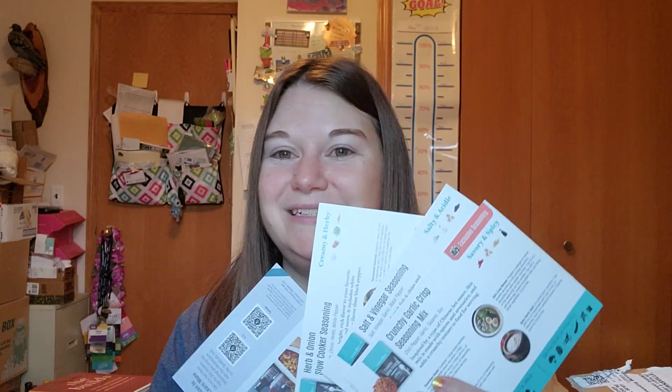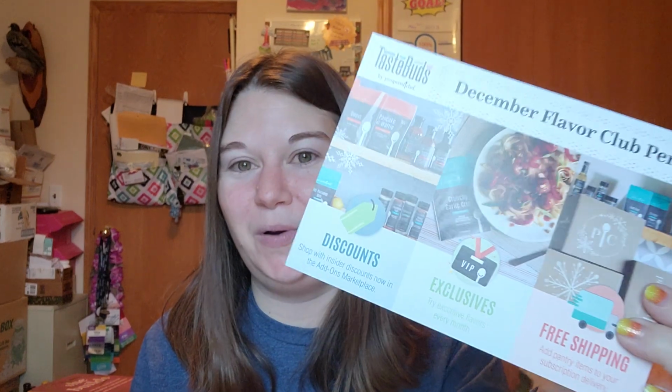Now, inside every box of Tastebuds, you will find 3 recipes, each with a featured seasoning. But that's not all. You also get additional tips and tricks with each seasoning. So if the one recipe doesn't quite catch your eye, you have got so many other ideas to enjoy that seasoning, as well as exclusive access to additional perks, which we will get into in just a moment.